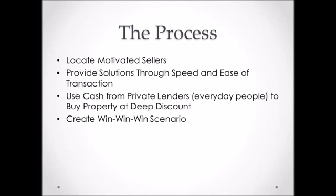Let's discuss the process a little bit. Where are these properties going to be found? First, you have to locate the motivated sellers. You have to provide solutions to them through speed and ease of a transaction. You can use cash from private lenders who are everyday people to buy properties at deep discounts, and that creates a win-win-win scenario for everybody involved. When you're able to use cash to purchase a property, it makes the transaction go very smooth, and it gives that motivated seller peace of mind that everything's going to happen just as you said.